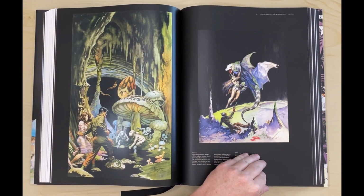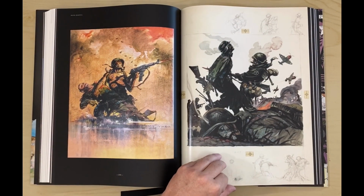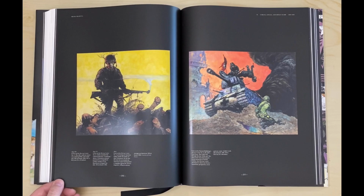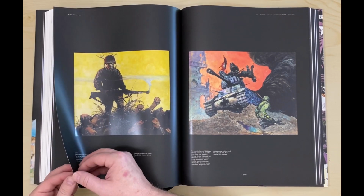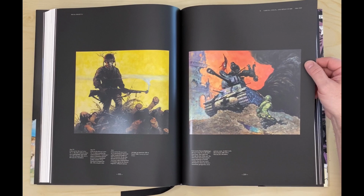Look at these. Wow, it's so beautiful. So beautiful. And here's some of the war comic, Blazing Combat, I think it was, that cover. Just tremendous. I wasn't really into the war comics, quite frankly. Yeah, Blazing Combat.